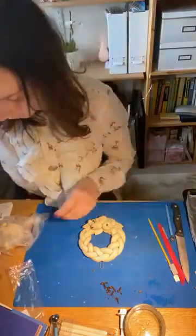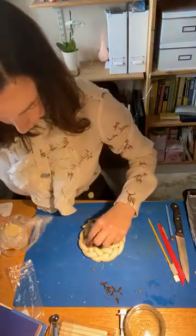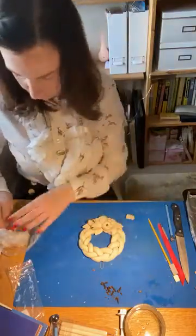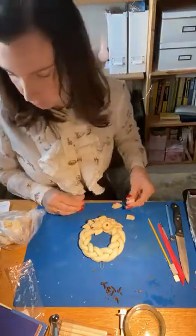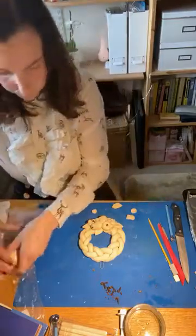And I'll try and lift it up for you in a minute. So then what we've got is we've got some leaves. 1, 2, 3, 4, 5. 5 leaves. So we'll do 5 leaves. Round. And then the flowers and the, what's the names? Flowers and the blueberries. Why can't I remember the name of the blueberry?